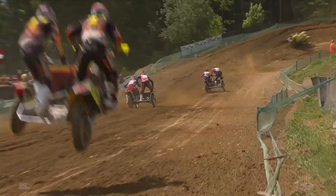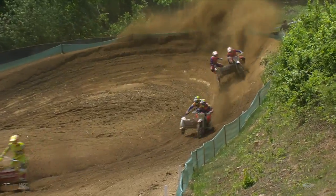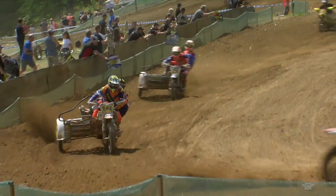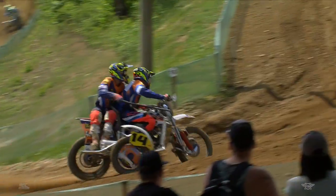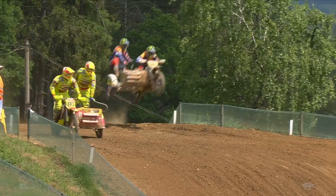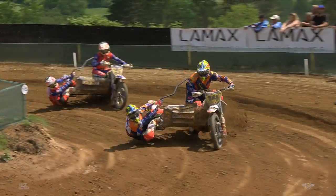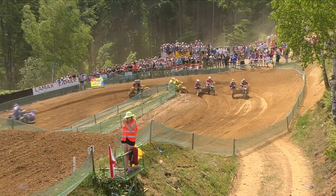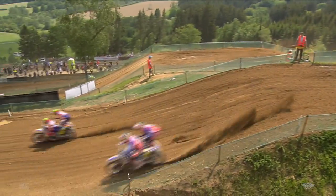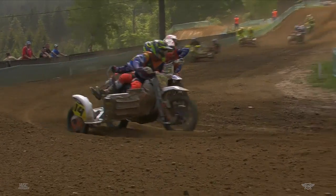Clearly he has, and the pair of them seem to be working very well. Of course, Koen being the Dutchman is very at home in the deep sand, and of course Nico Masset with the hard packs in France. They make a great pair and are riding well together. Got the best of both worlds there in terms of experience. There's Stuart. Stuart's there now. He's past Weiss. So Sanders, I think, with that problem we said earlier, has gone.